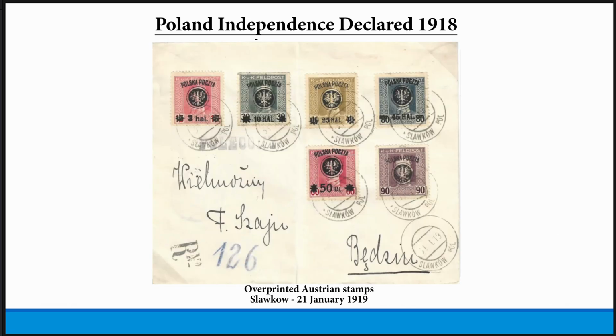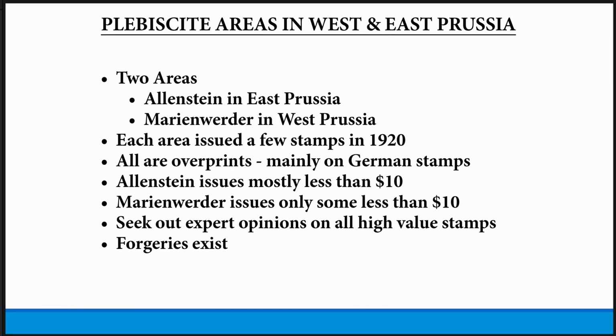Okay, another example of overprints on Austrian stamps for Polish Post and putting in different values. So this is both an overprint and a surcharge. We'll talk briefly about the plebiscite areas in West and East Prussia. Most of these stamps are in what's called the affordable category, meaning they're cheap. And generally, you can still find them around.